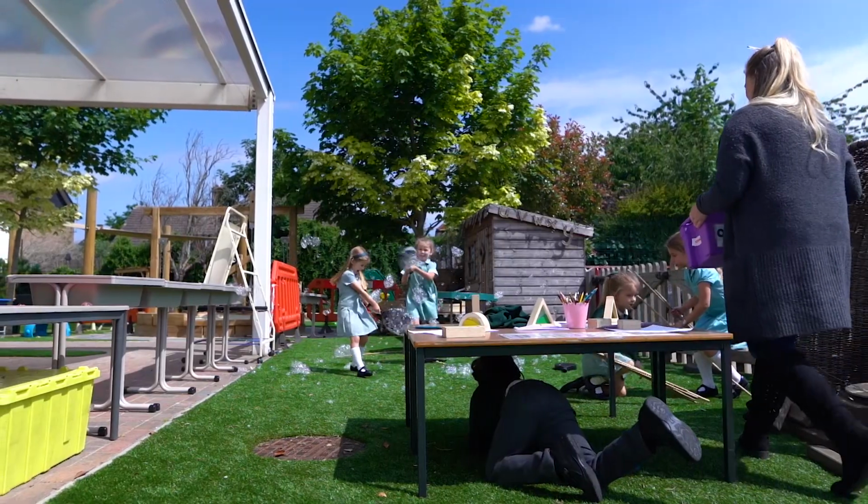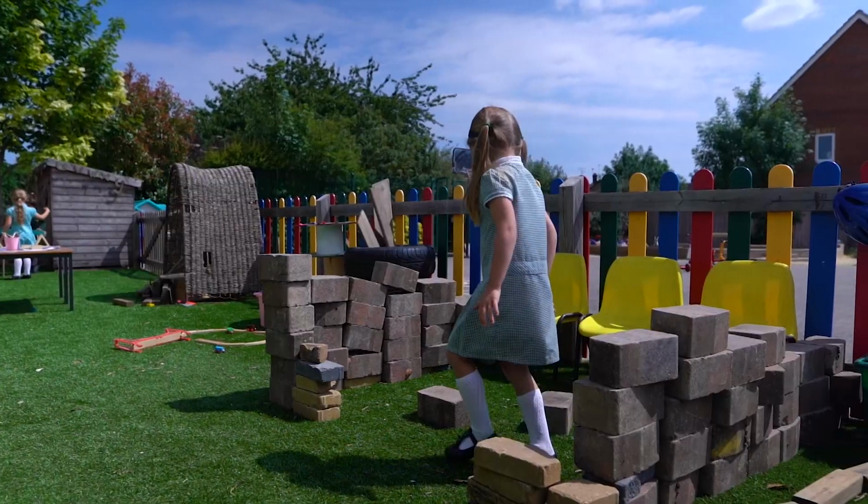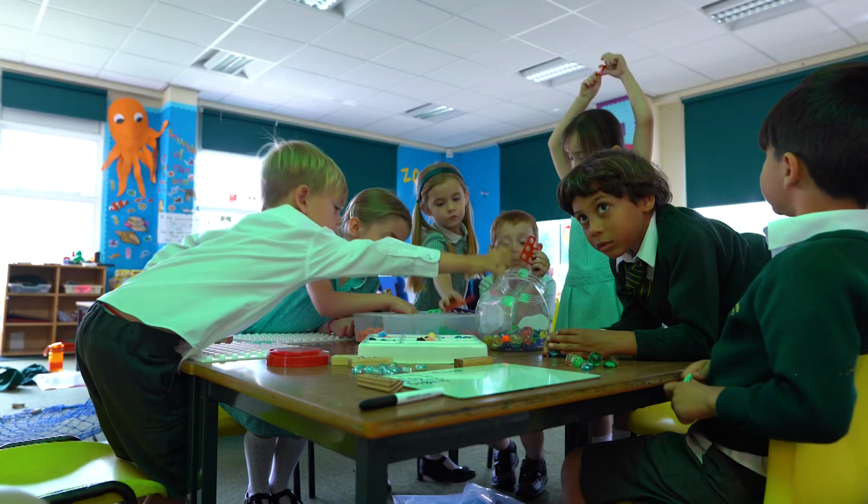So you might love dinosaurs or cars or ballerinas or LOL dolls, okay? And the teachers will listen to that and try and weave it into your learning. So for most of the day, you will be exploring your learning through your own interests inside and outside of the classroom, with the adults with you there to support you all the way.